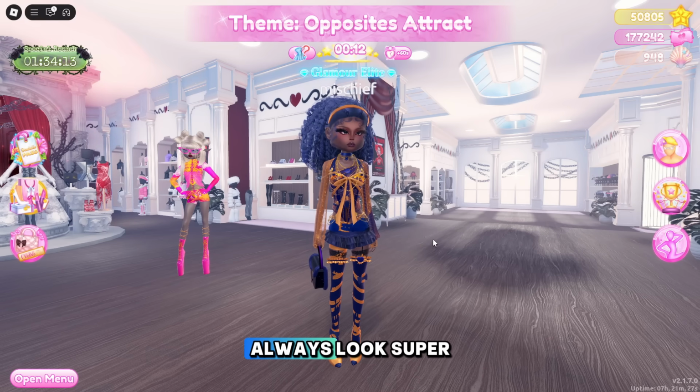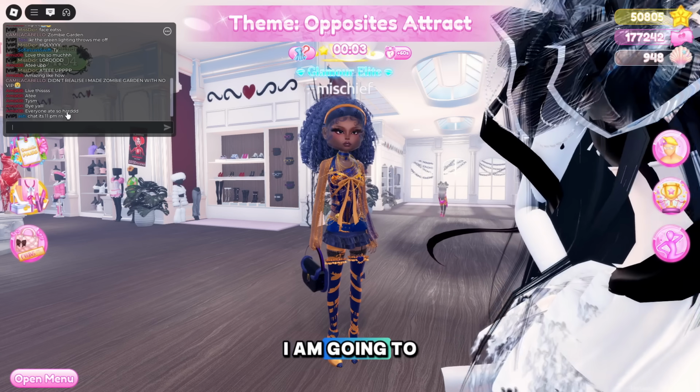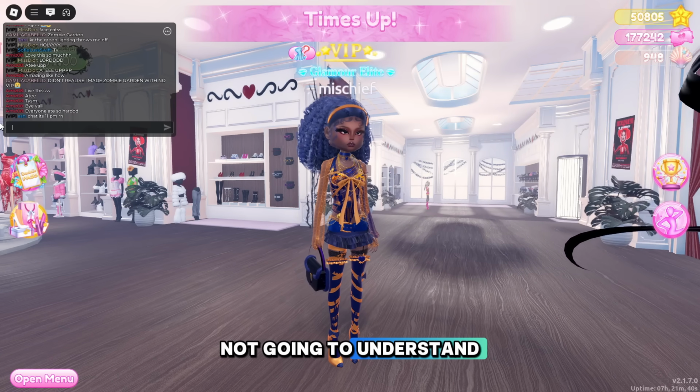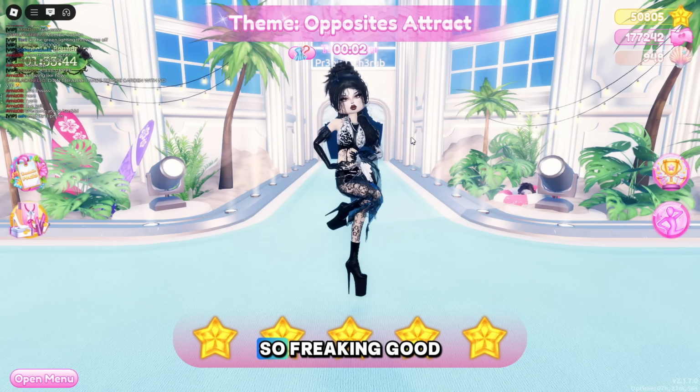The blue and orange always look super duper good together, and I really like the layering for this. I am going to have to explain why I did blue and orange though, or they're probably not going to understand. This is gorgeous. I love the black and the white look. She made this look so freaking good.